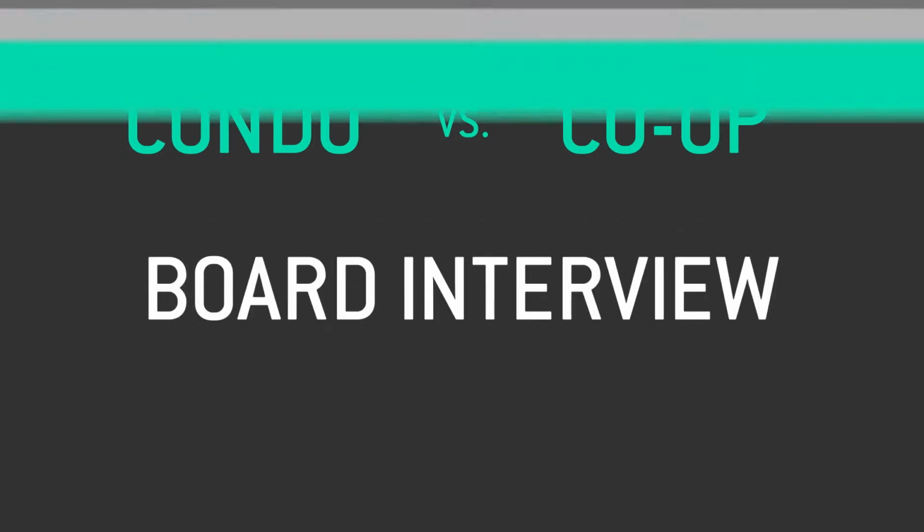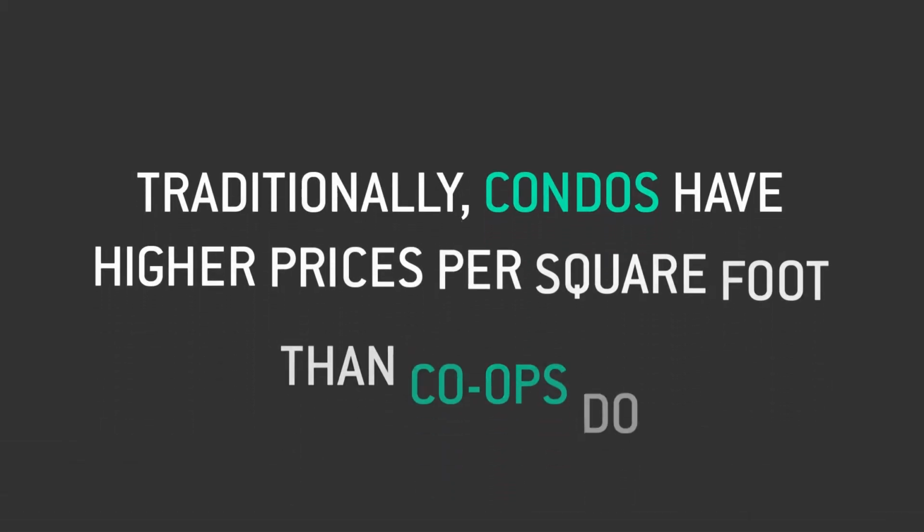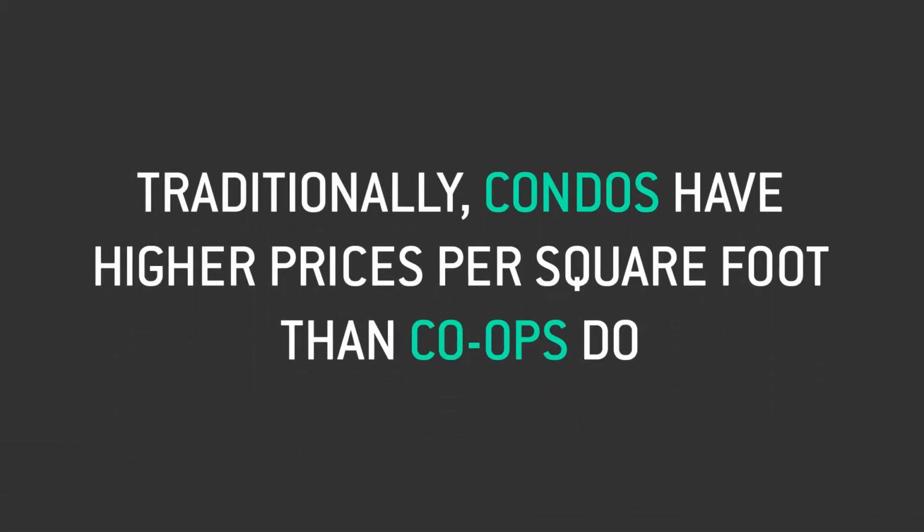and the board interview. When you are purchasing a condo, you are buying real property, the actual bricks and mortar. Conversely, when you're purchasing in a co-op, you're basically buying shares in a corporation. As such, in a condo, there are no restrictions when it comes to subletting, which makes it an ideal apartment to use as an investment property. This is why, traditionally, condos have higher prices per square foot than co-ops do.